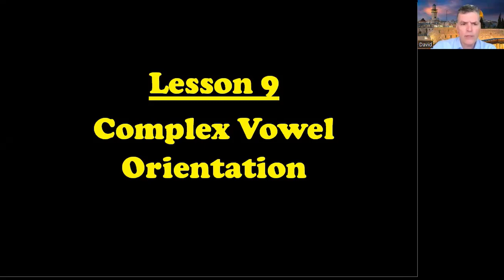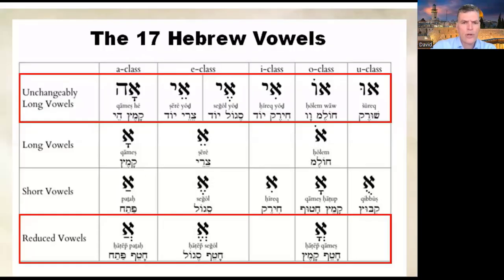I'm going to bring up a screen, a vowel chart for you right here. As you can see on the top, the 17 Hebrew vowels. The beauty is this chart gives you the name of each of the vowels, both the phonetic romanization, the English lettering known as transliteration, and then the Hebrew spelling, which is super helpful for new people. You can always check the Hebrew and see if you're getting it right.